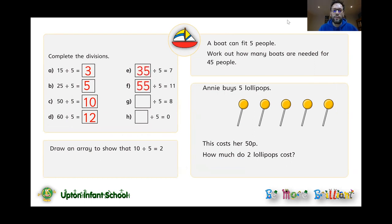So the next one, 55 divided by 5 is 11, 40 divided by 5 is 8, and 0 divided by 5 is 0. Did that catch any of you out? So if you have got no apples and you share them between 5 children, they've all got no apples. So on to the next one.